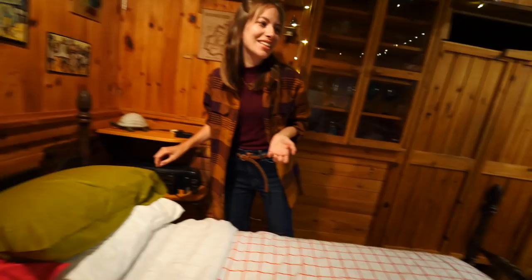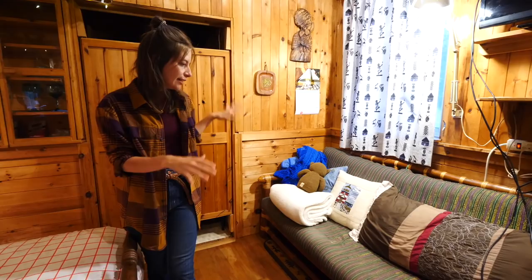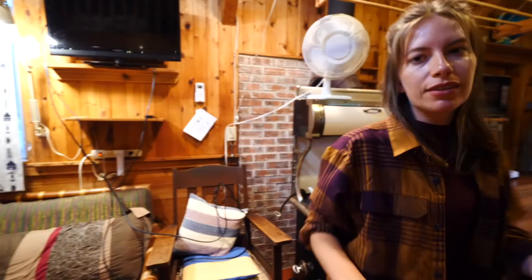Then on this side, we've got our little living area. It's more of like a futon. Turns into additional sleeping space if you need it. Lots of pillows, extra blankets. One really cool thing about this cabin. Check out the stove.